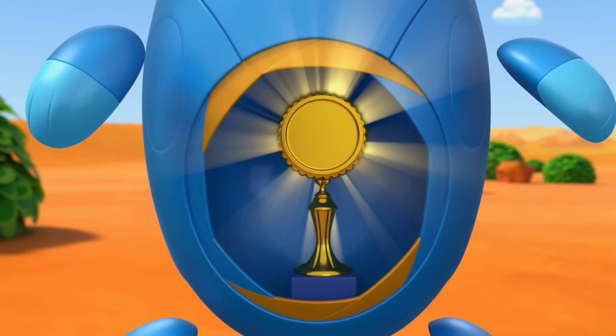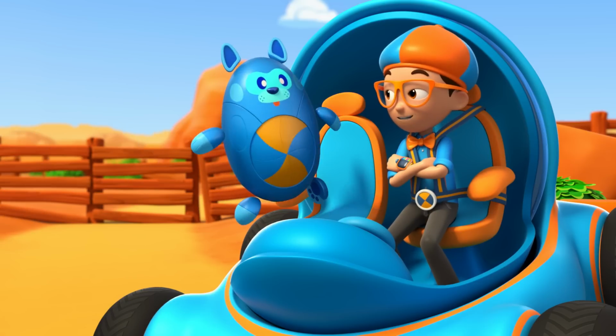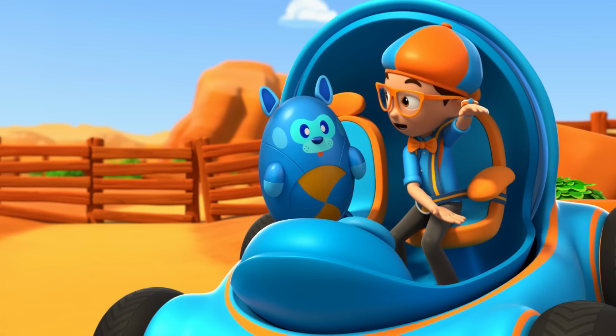The best jumper we've ever seen! And now I have the answer to my question. How high can a kangaroo jump? Kangaroos can jump up to 10 feet off the ground.